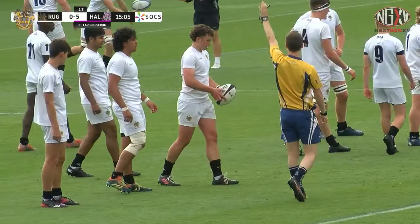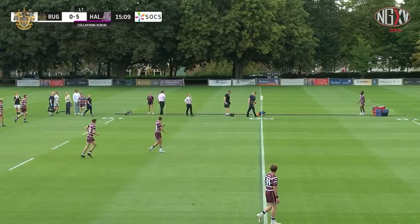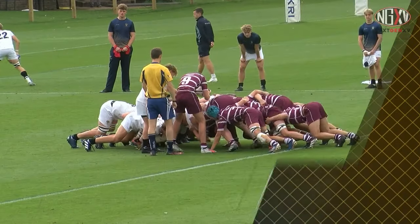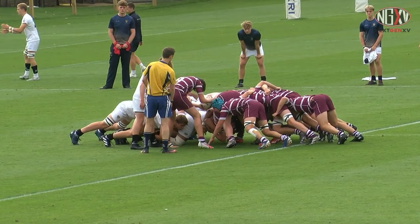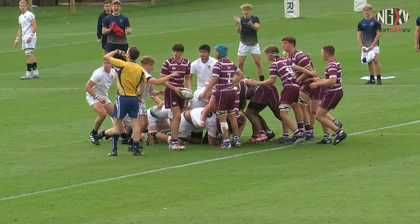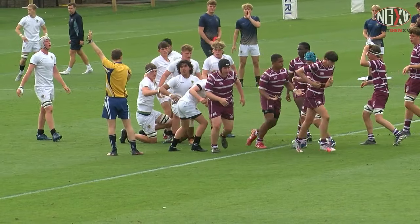Tom Watkin, adjudged to have gone to deck by the referee. Striden thumps this one towards touch. What a clearance that is. A good 5 or 6 metres inside the Haileybury half from that penalty. What a clearing kick.